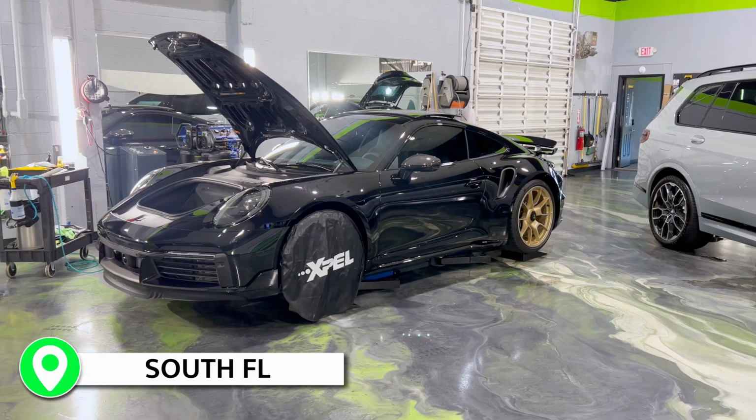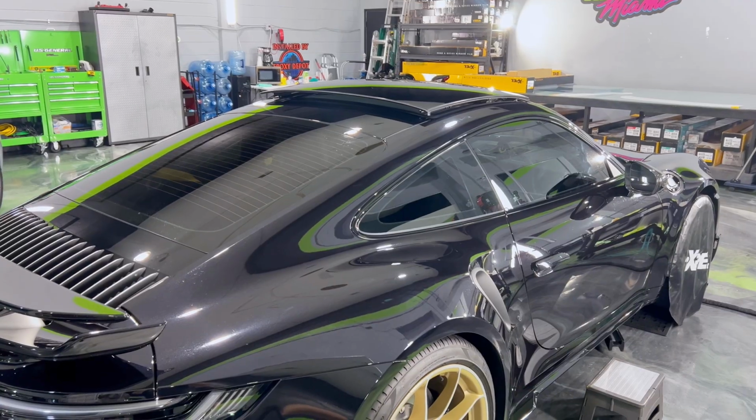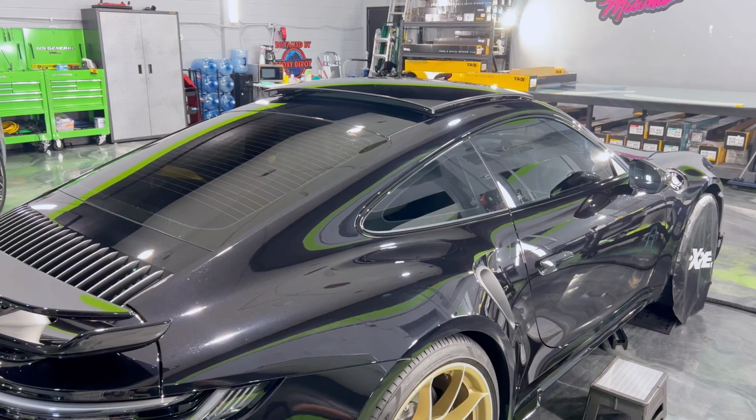Hey guys, welcome to What's in the Shop Wednesday. Let's see what we got going on this week. In the PPF bay, we have this 911 Turbo S that's in for a full body paint protection film. Also received ceramic tint all around, including the front windshield.